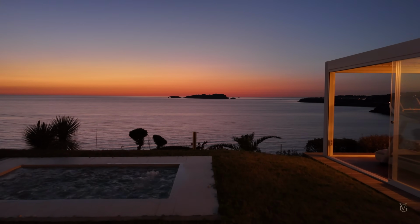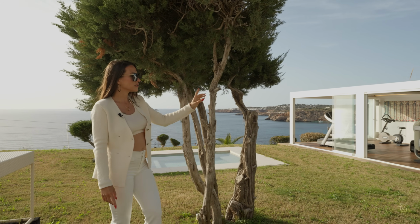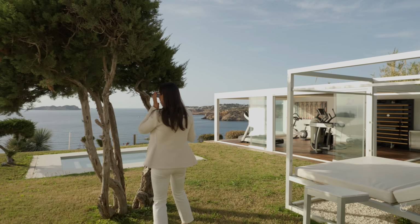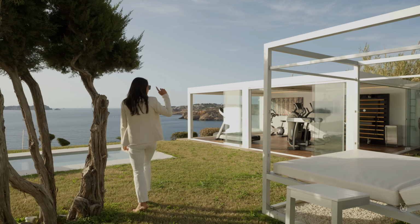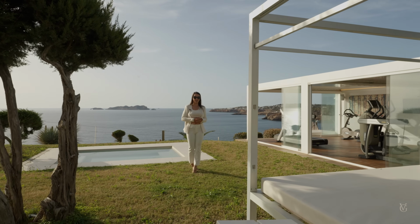Now, before we follow through, let's quickly talk about this tree, which is Sabina. It's a type of pine from which they used to make the roofs of the old fincas and even the boats. So a pretty hardwood tree, unlike the pine, and you have one more of these on the other side of your garden. So pretty stylish and just emphasizes the center of this garden.